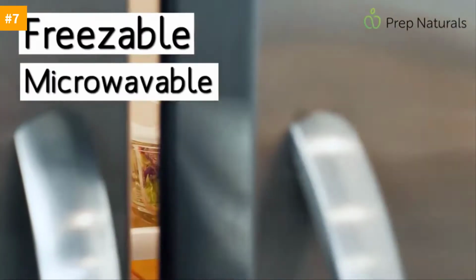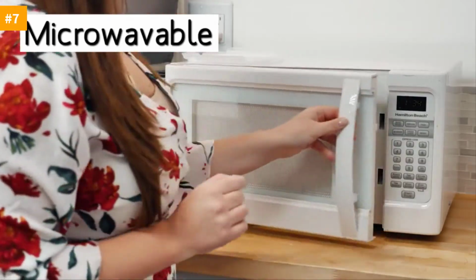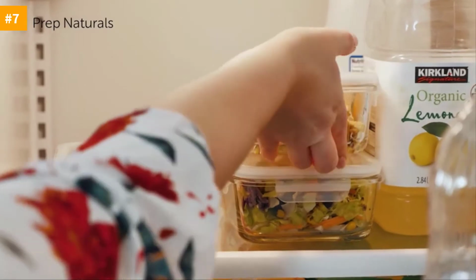Prep Naturals containers are freezable and microwavable. Just remove the snap-on lid to microwave or heat in any oven, saving you time and money as you take control of your meals and diet.